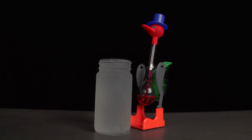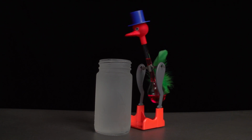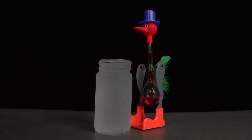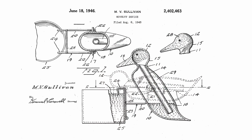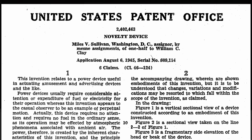In this video, I'll detail the bird's clever engineering design, explain how it uses thermodynamics, and link its action to some of the greatest and most impactful devices created by engineers. This toy has a long history, but its current incarnation is due to Miles V. Sullivan, a scientist at Bell Labs. He specialized in methods of manufacturing semiconductors, but as a sideline invented toys.